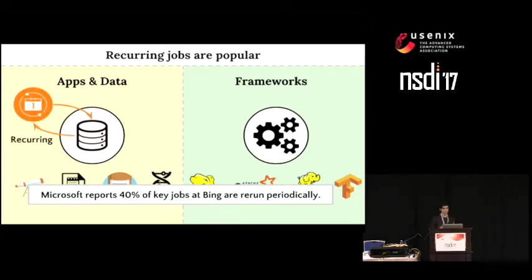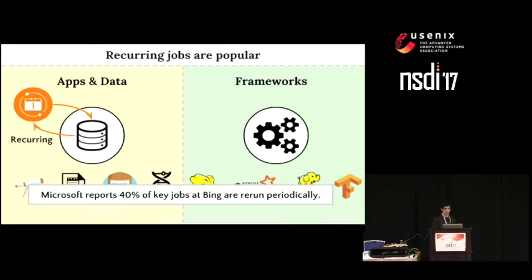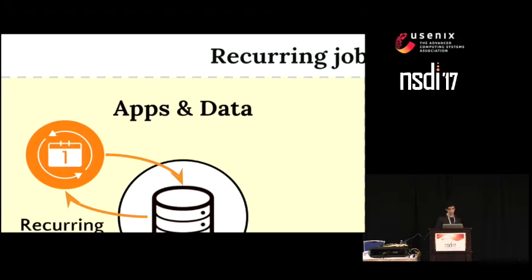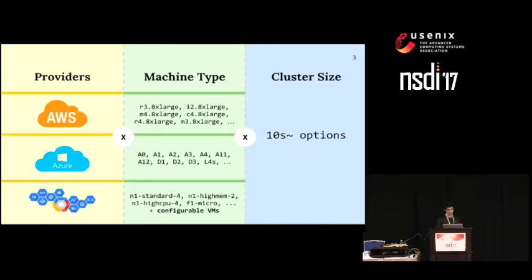Many of these big data jobs are recurring. They execute periodically on similar queries and data. You can think of analyzing server logs, processing ads data, or even scientific computation. It's so much so that Microsoft reports that 40% of key jobs at Bing are rerun periodically.